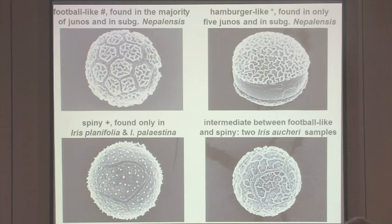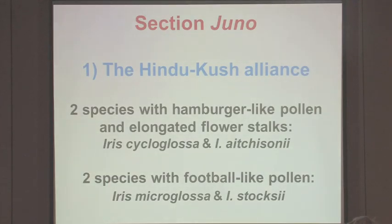But the interesting thing is that both the football and the spiny pollen also appear in subgenus Nepalensis, that is Iris decora and a few other species in that subgenus. And that indicates and supports strongly that they've evolved from a common ancestor somewhere in Eastern Asia.